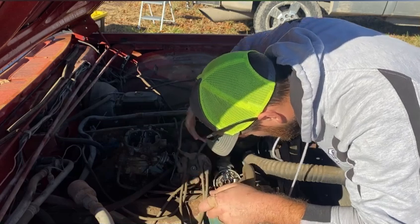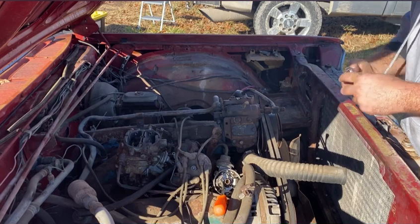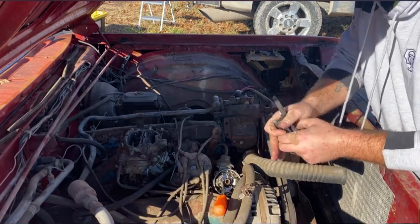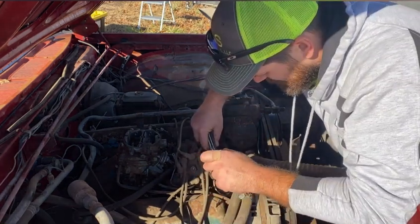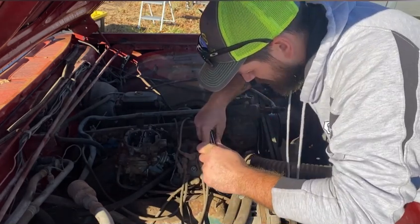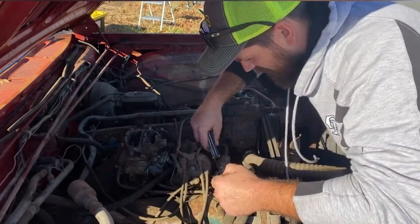So this time I didn't bring any sandpaper again, so what we're going to do is just take the old file on the Gerber here, or Leatherman, whatever your choice is. Pop those points open and just go to town. Hopefully the condenser's still good. We're going to just file her down.